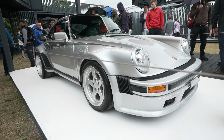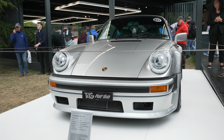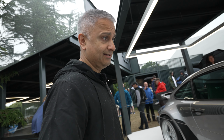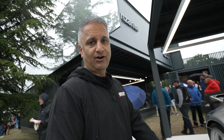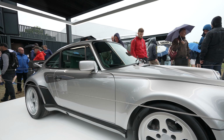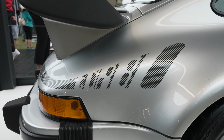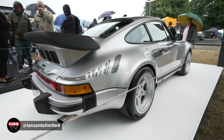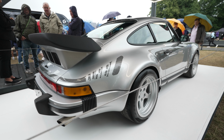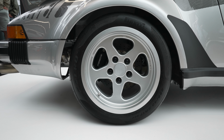Guys, check this out. 930 TAG Turbo, as in TAG the watch brand. I don't know how that affiliation exists, but obviously somehow it does. It's got the iconic 930 Turbo stripe, nod back to the 1970s, and the turbo branding on the back. This is on the Lanzante stand. No idea whose it is or what it's doing here, but obviously it's a modified 930 turbo. Wheels look very Rotiform-esque. Nice looking car. You know I'm a Porsche guy.